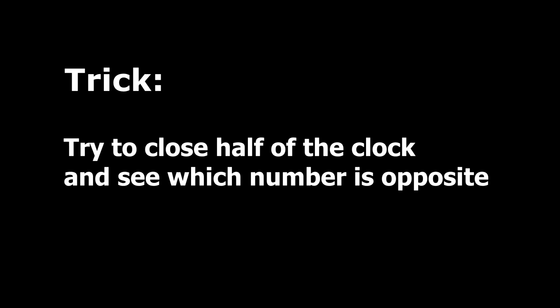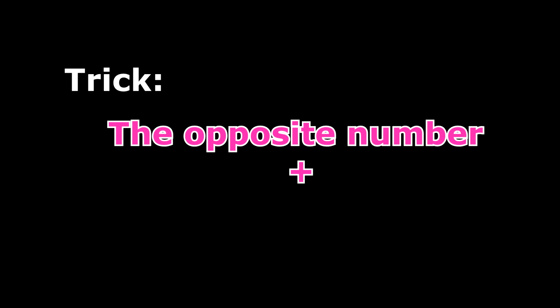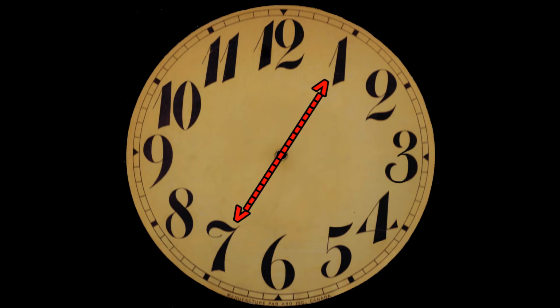I know the hours after 6 p.m. are quite complicated. I will give you a trick. You can try to close half of the clock and see what number is opposite. And you say that number with the word ทุ่ม. For example, the number that is opposite the 7 is 1.